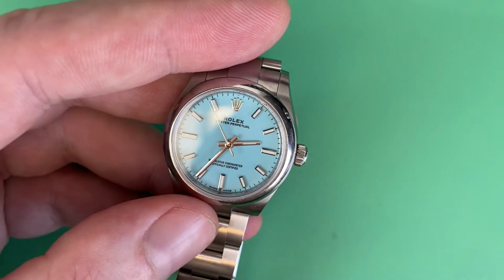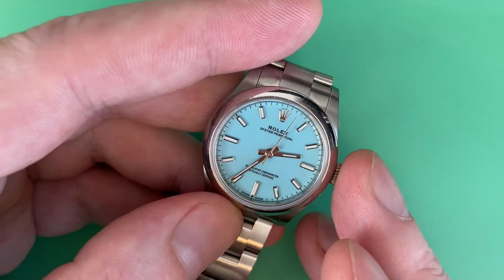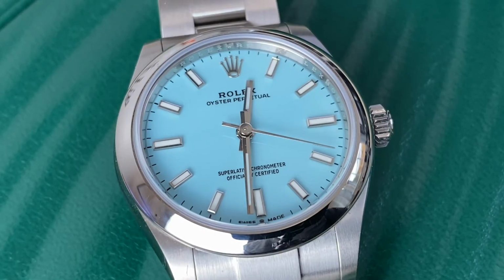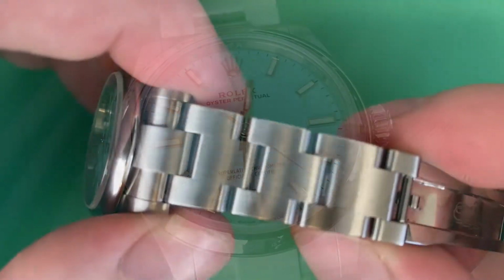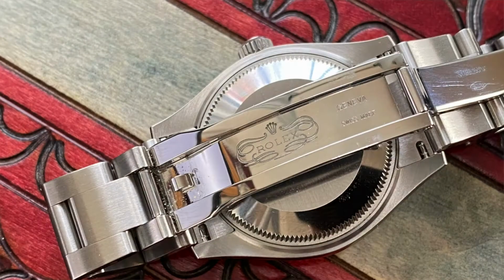The color is just amazing. Certainly my favorite of the offerings. It pops so much, even in all kinds of light, just excellent visibility. I like the reflective dial surface, and the markers look great as the seconds hand sweeps across the dial. And I really dig the satin finish on the Oyster bracelet, one of my favorite aspects of the OP line.